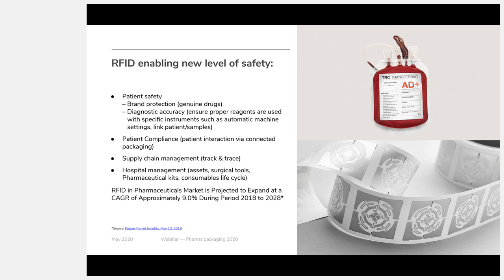Another example where it starts to be used: diagnostics, all the systems that run tests for patients. You typically have to get some reagents in the machine. They come as a cartridge. It will be the same: you have an RFID tag on the cartridge. When you plug that in the machine, they speak to each other, they recognize each other. They can even automatically set the machine to the right settings for the right test, and you minimize any risk of error.